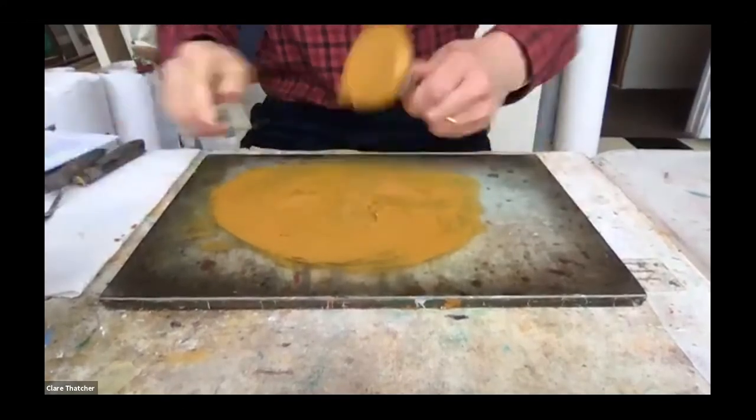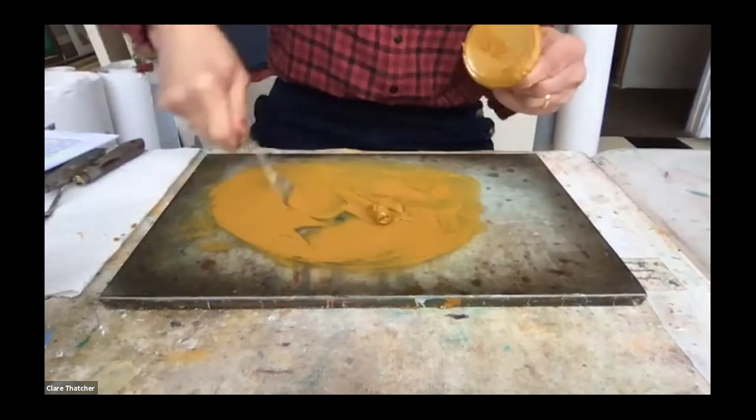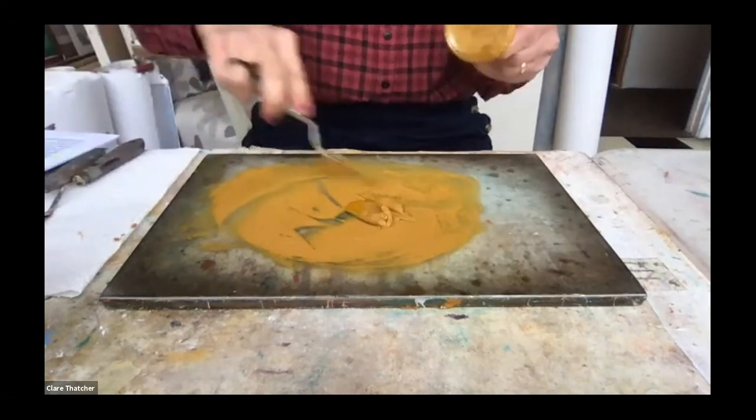So let's take this off and let's say, okay, we don't want it to be buttery, we want it to be like a cake mixture. So we're going to add a few more drops of oil.